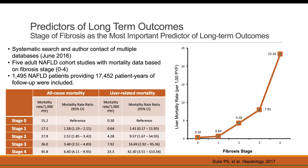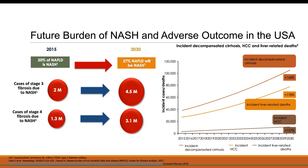So what about this future burden of NASH? It's hard to really, again, wrap our brains around the future burden. We know that the prevalence of diabetes and obesity continue to rise, and it's felt that both the incidence and prevalence of fatty liver will continue to rise. And here's just a snapshot of where we were in 2015 and where we're predicted to be in 2030. If you look at cases of stage 3 fibrosis due to NASH and then cases of cirrhosis, 2 million and 1.3 million about 5 years ago, predicted to climb to about 4.5 million and 3 million. And what goes along with that is increasing incidence of decompensated disease, liver cancer, and liver-related death. So it's no question we have a problem on our hands.